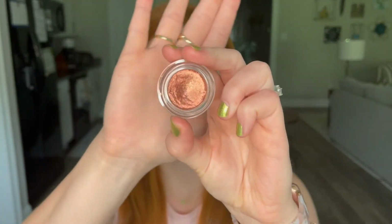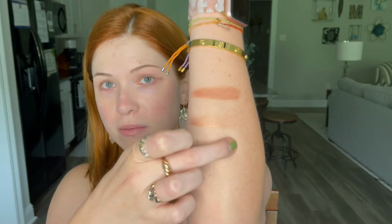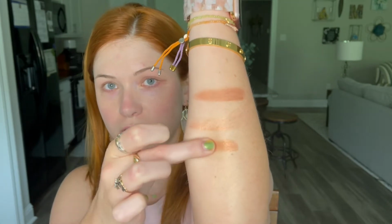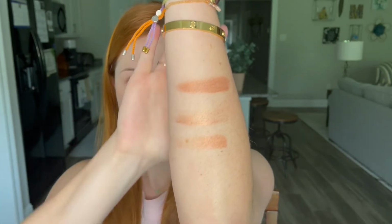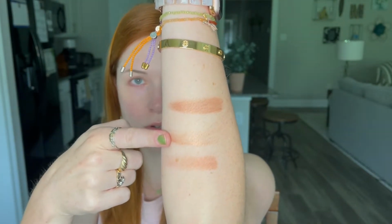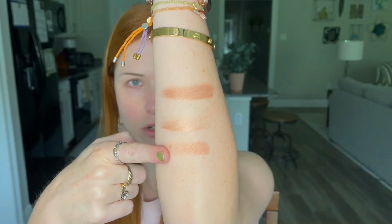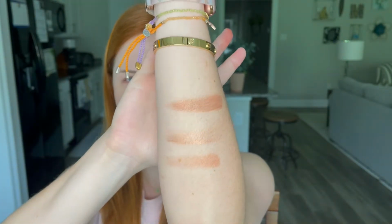So I also want to swatch this Walk of No Shame pot that I have. It's not the cream shadow, it's the jewel pots. That's what it's called. I'm going to swatch that next to them too. I really love this one too. So I'm going to swatch that underneath. That's the Walk of No Shame jewel pot. So we have the Pillow Talk cream, we have the Rose Gold cream, and the Walk of No Shame jewel pot. They are all different.